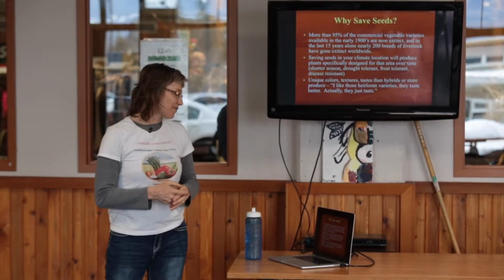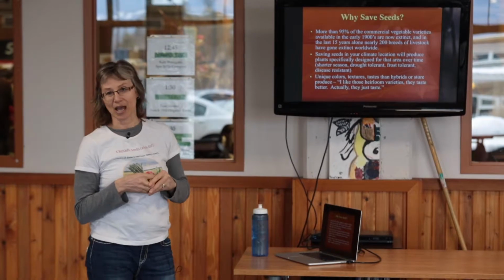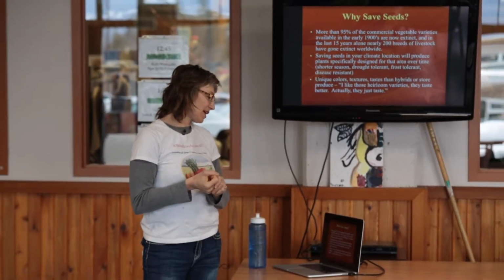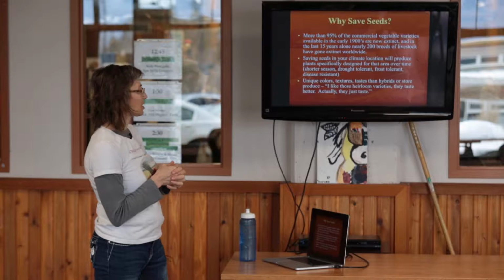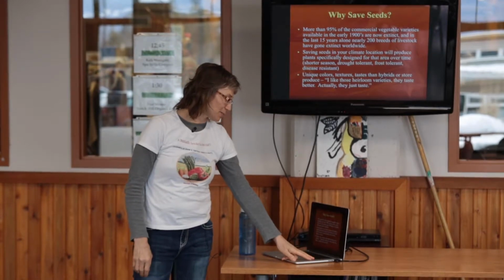So 95% of the commercially available varieties in the 1900s are now extinct. So it's important that we save the seeds that are still around, or in the case of squashes, they're doing different breeding projects where they take 2 squashes and purposely cross them to see what comes out of that, because they're recovering a lot of different varieties out of that mix, as we know. So that applies to livestock, and the climate's changing, everything. As I mentioned, shorter season, you can develop drought and frost tolerance, and the heirlooms naturally taste better.